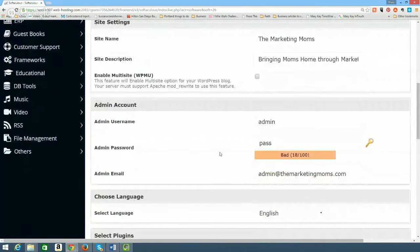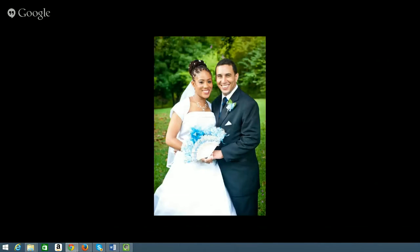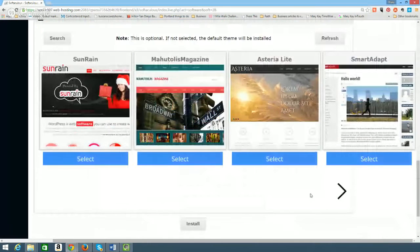Again, you want to create your login and password, and the email address that you want the admin to go to. I'm actually going to change that to contact me at hilaryfreitas.com, okay? And I'm just going to move this so that I could create my password really quickly, all right? Okay, and once you've selected your password, all right, we're just going to go back there. All of this, they're asking you if you want to select your theme right now. That's something that you can do later.